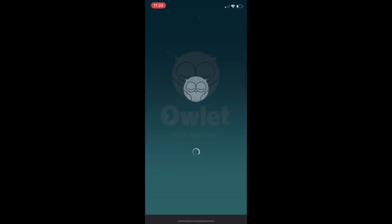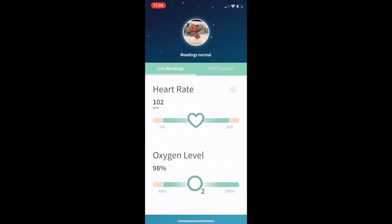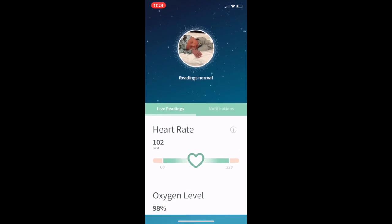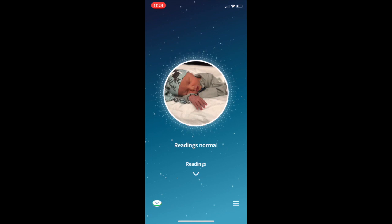And the Owlet app is super easy to use. You just click on it, it checks on him and gives you those vitals in real time, and lets you know that his readings are normal. Then you just swipe up and it'll tell you his heart rate and oxygen level. Now if he's wiggling, it won't give you a reading because those readings can be inaccurate. But it just lets you have some peace of mind and know that he's okay.